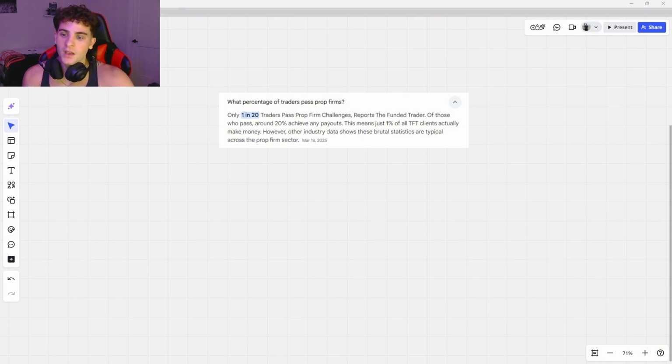So if we think about this statistically, 5% of all traders who trade prop firms actually become funded. Once they're funded, only 20% of those funded traders are actually able to get a payout. We're not even talking consistent payouts here. So overall, of all traders who trade prop firms, only 1% actually make money. So when you hear 99% of traders fail, no, 99% of traders quit. When they run into obstacles, when you pass an account, you're funded, but you blow the account the next day, the next week, and you're not able to get a payout, that is when 99% of people quit.